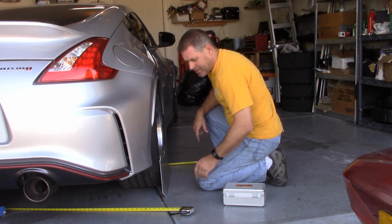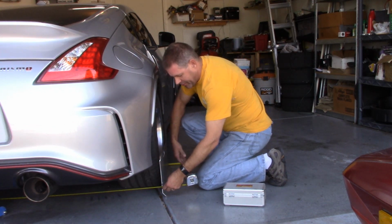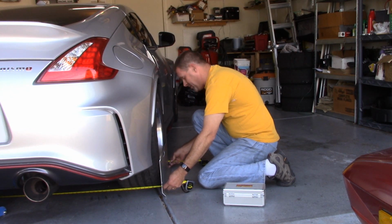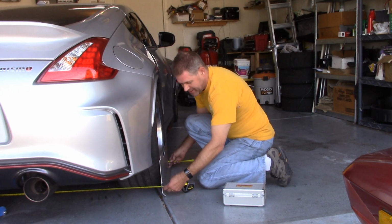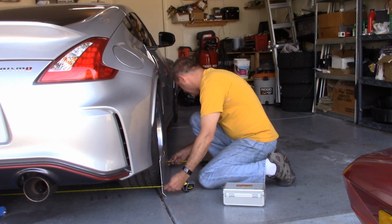Before you set out on the road, you need to make sure that your alignment's right. Now, for ordinary people, this means taking the car to an alignment shop. But when you fiddle about with your car as much as me, you end up buying some specialty tools again.